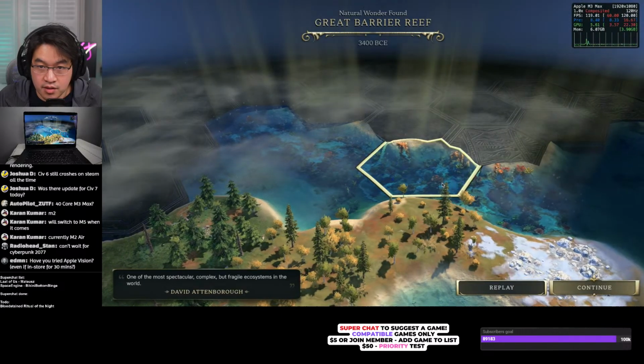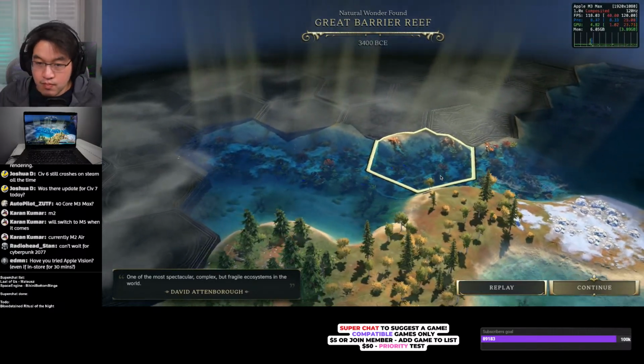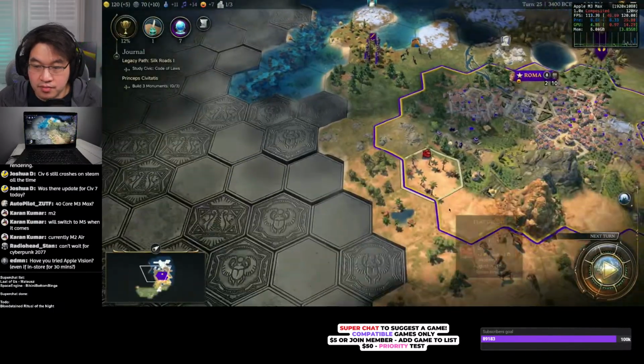One of the most spectacular, complex, but fragile ecosystems in the world. Okay, discover the Great Barrier Reef.